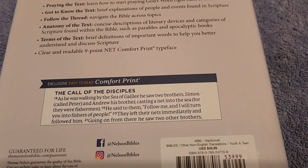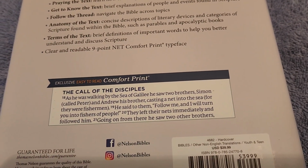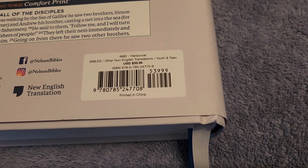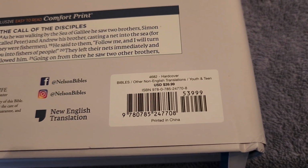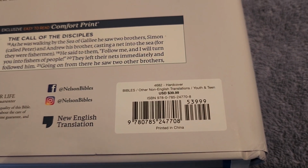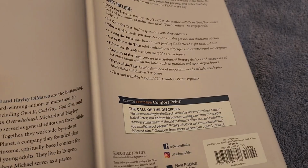This is the NET Thomas Nelson Comfort Print. It's a 9-point font. It retails for about $40, but you could get it cheaper online on Amazon or ChristianBook.com. If you take the jacket cover off the back, you can see the back of the hardback is plain, except they have the ISBN number imprinted on the back of the Bible.